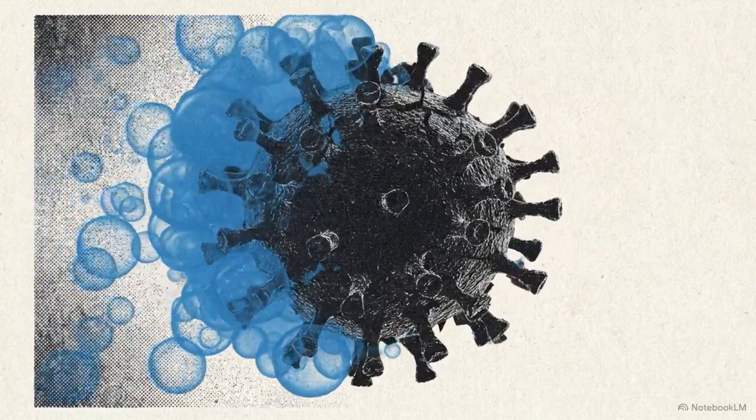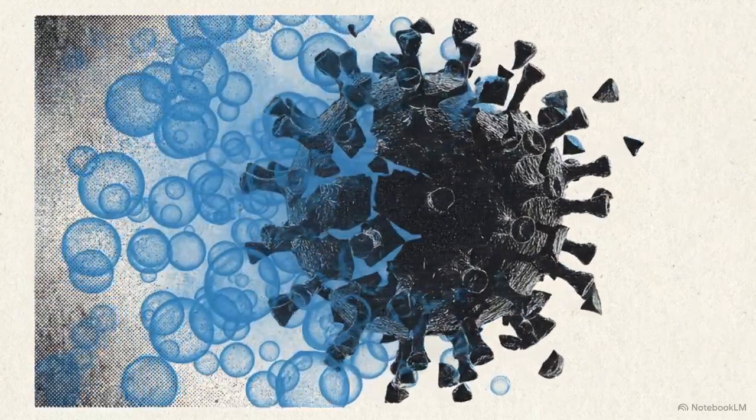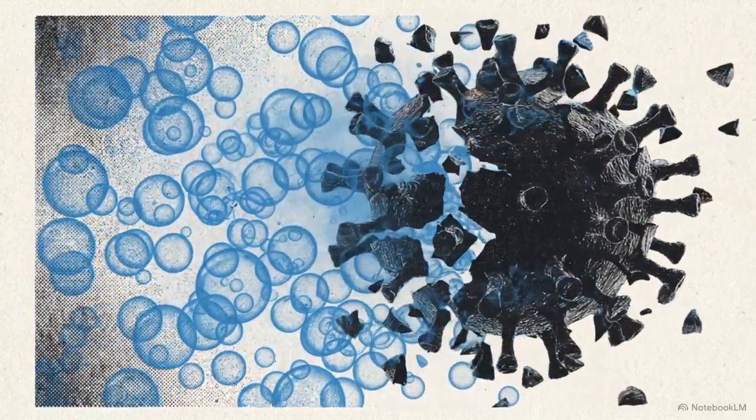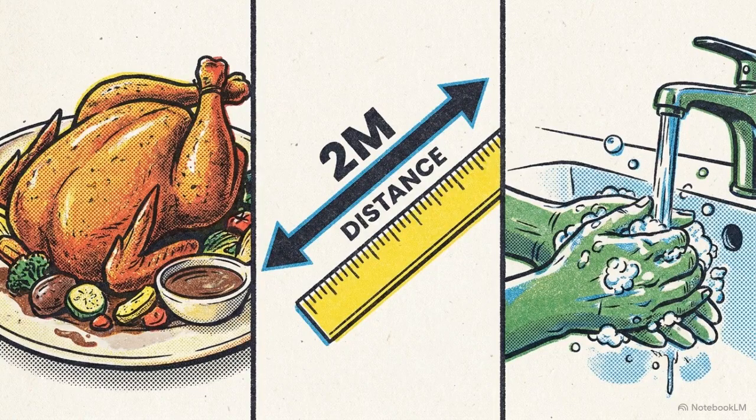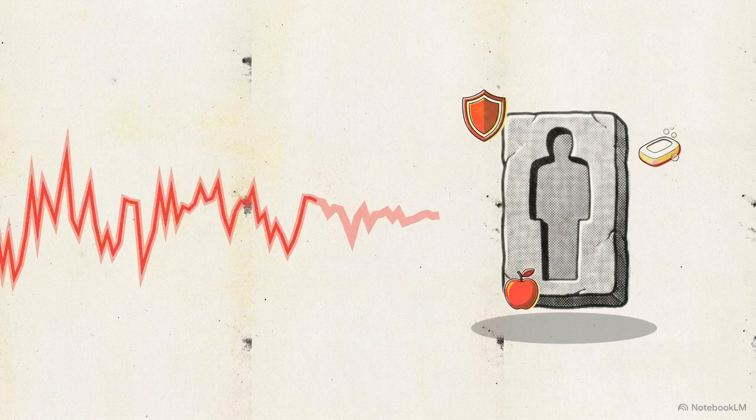This microscopic view shows how ordinary soap compounds instantly shatter the lipid envelope of the virus particle. Regular, thorough hand washing is highly effective at neutralizing it. By adhering to safe eating practices, avoiding high-risk contact points, and maintaining strict hand hygiene, you remove the pathways the virus uses to travel. You become a dead end for the infection.